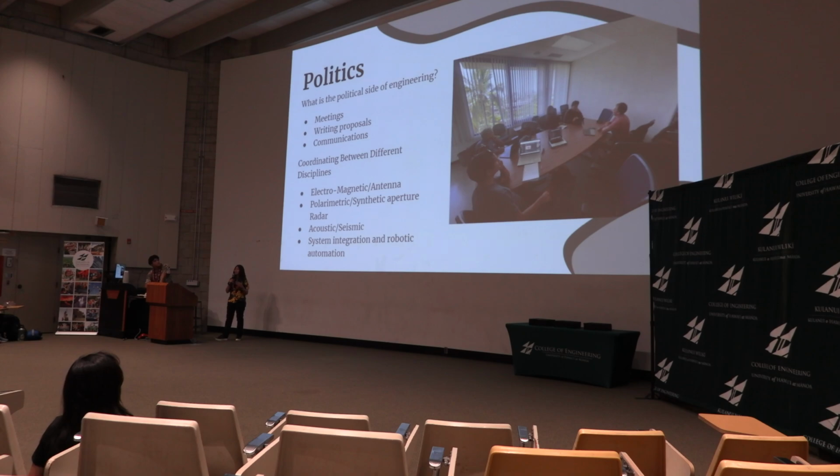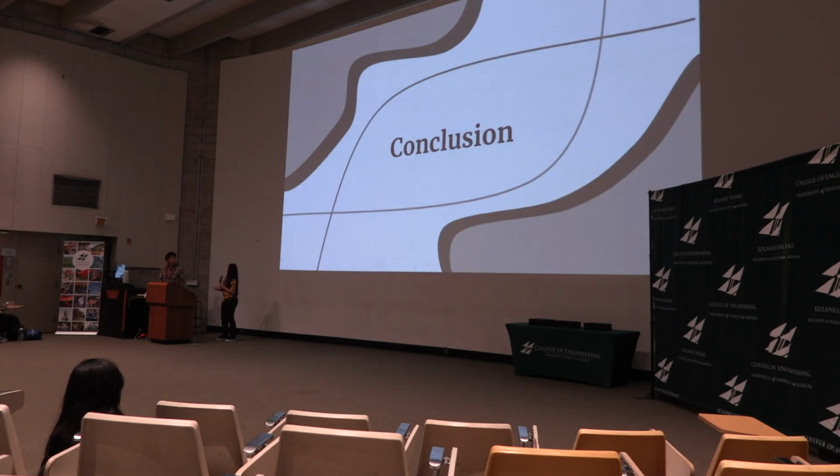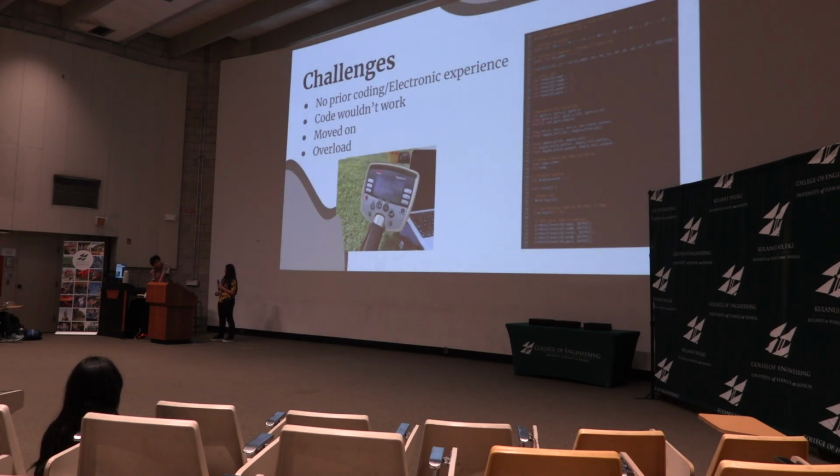And besides this, we also got to see the political side of engineering, where before we go out and test and build, you have to create a plan. These are what these meetings or politics are for. So every week, we would go with our mentor and our professor and see them talk one-on-one with different disciplines and see how they're planning out this project, because this is in the pre-proposal stage and they want to get funding to make this project happen. Some disciplines that you could see are electromagnetic, photometric, acoustic, and sound integration.